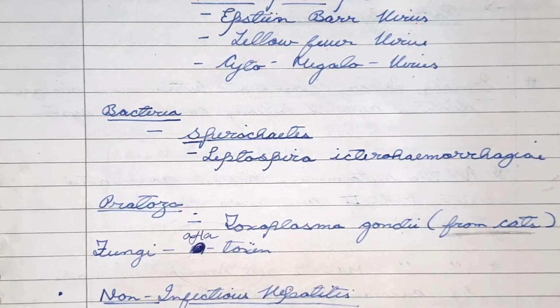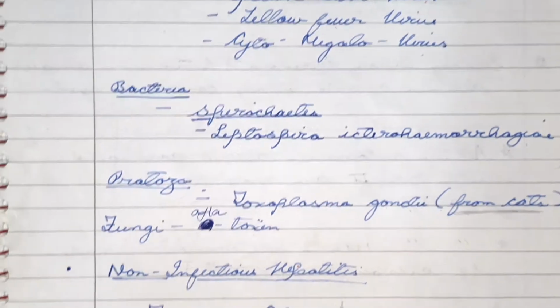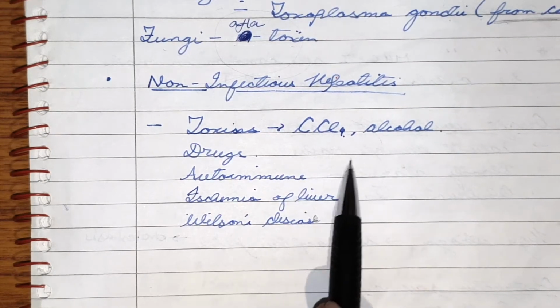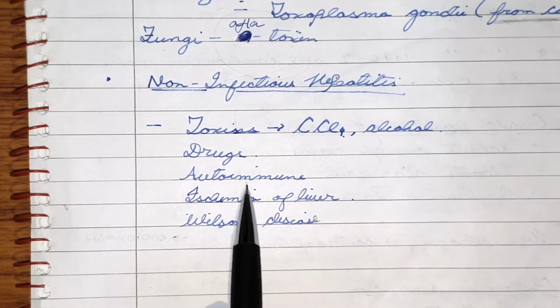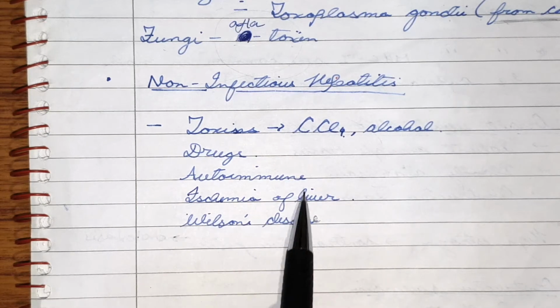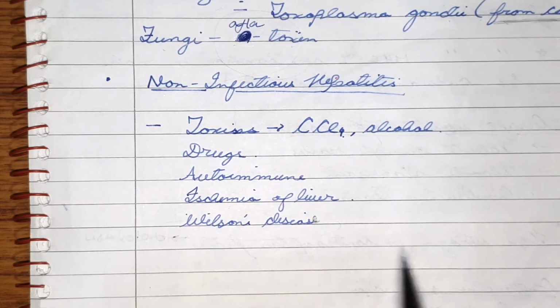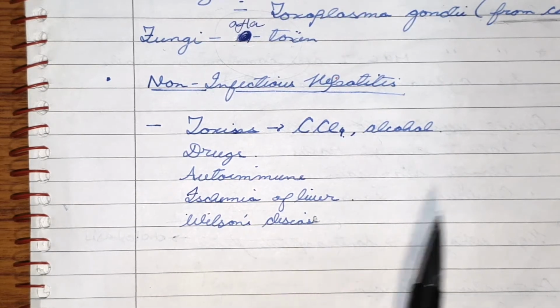Now, non-infectious hepatitis. We'll talk about non-infectious hepatitis. It can be because of carbon tetrachloride, alcohol, some drugs, autoimmune diseases, or it could be ischemia of liver, or it could be Wilson disease. Wilson disease is because of increased amount of copper in blood.